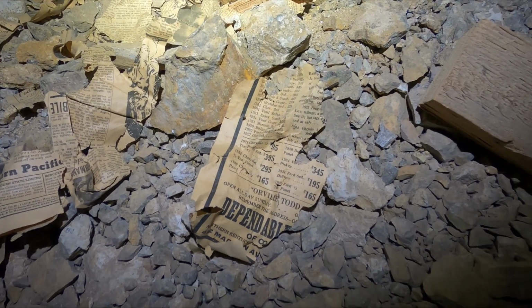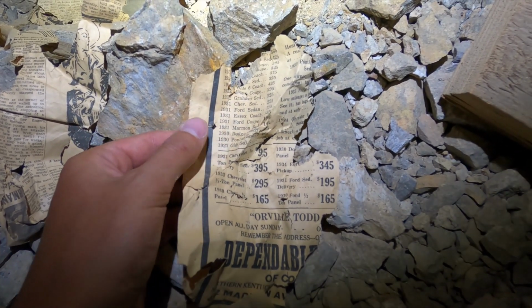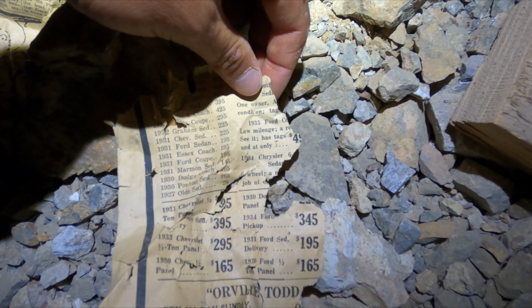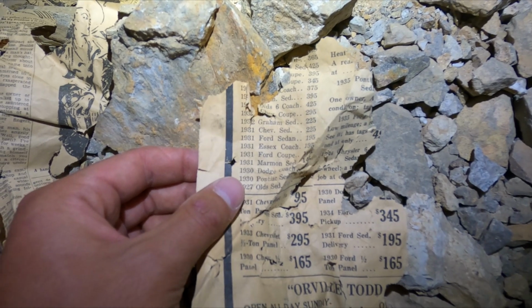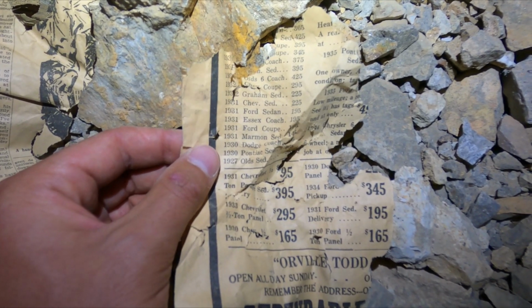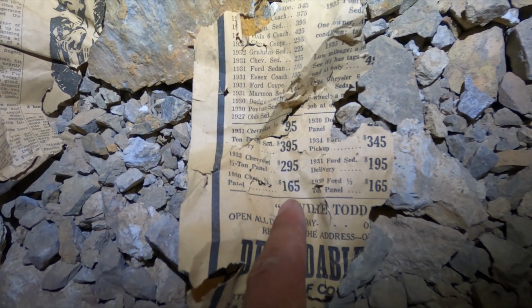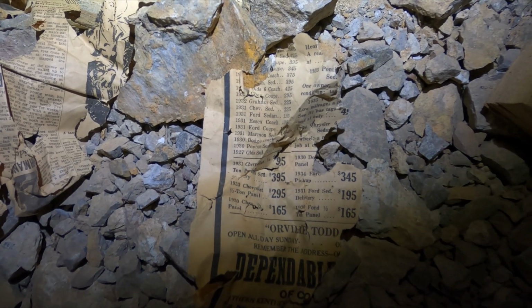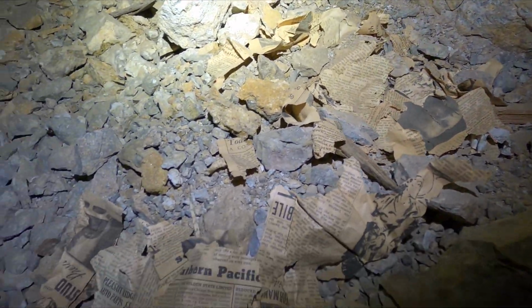Alright guys, so I found a piece of newspaper that points out the approximate age of this mine, or at least this strip of newspaper. So looks like the latest date here, it says 1935 Ford, and there's other cars on here, looks like used cars. 1932 Graham Paige, 1931 Ford sedan, 1931 Essex coach, 1930 Dodge coach. Yeah, a whole bunch of cars. And look at these cars, $165, almost $300, $400. Yeah, so this newspaper dates to approximately the mid-1930s, maybe even 1940. And there's a whole bunch more over here.